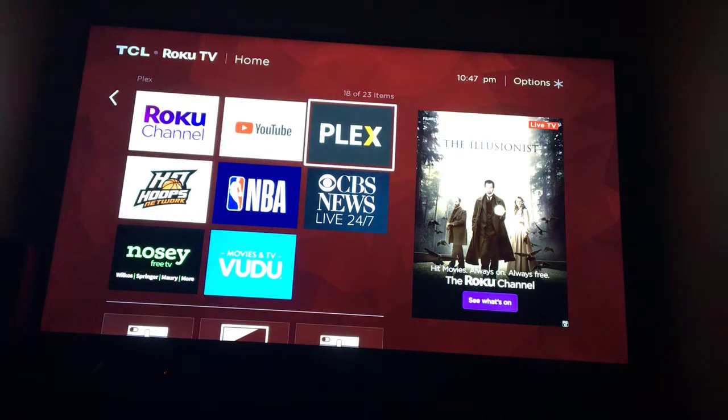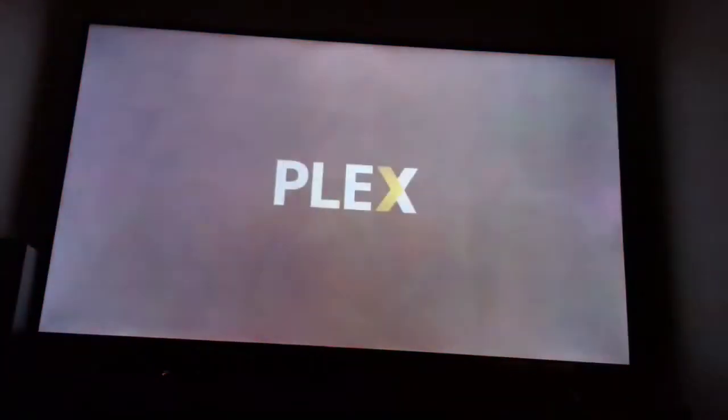Plex. Now Plex, if you set up your own home server for your movies, which is why I do have a laptop connected to my network, however you gather your content, all your movies and TV shows, now that's up to you. I know there are legal ways to do that, and there are not so legit ways to do that. But the Plex app is solid on this television.